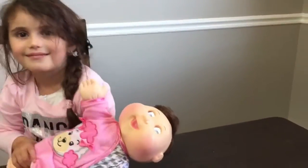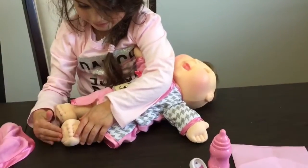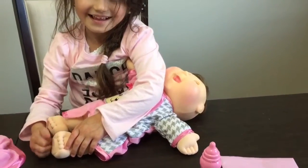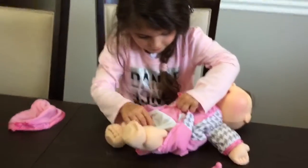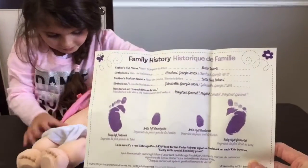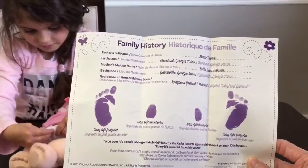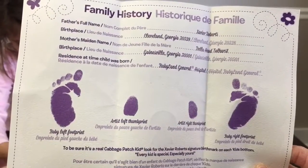Tickle. She wants to say tickle. Tickle her. She's laughing. Oh, diapy. Look at the back of her birth certificate. She even has her little fingerprints and her footprints. You see that? She's got her thumb.